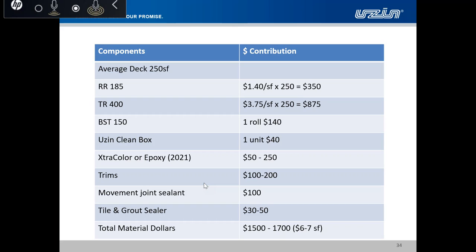And then your BST 150, depending on the size of your deck, it might even be less than one roll, but let's just throw one roll in there. The UZIN clean wipes that we have, a little unit there. Right now we have our cement-based grout, but soon we'll also have an epoxy-based grout. So we'll have a couple different options, and we'll be able to use the epoxy exterior with it. So depending on what avenue you want to go, there's a couple costs there. Some trims, the movement joint sealer, optional, you could use a tile and grout sealer like many of the tile manufacturers recommend, a pre-seal, just to keep little pits in the porcelain from getting contaminated over time. And so you're looking at material dollars in that $6 to $7 per square foot.